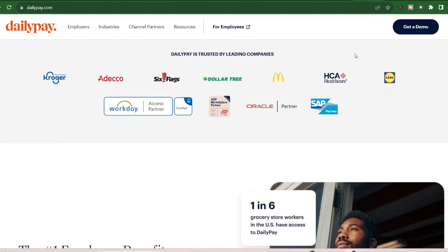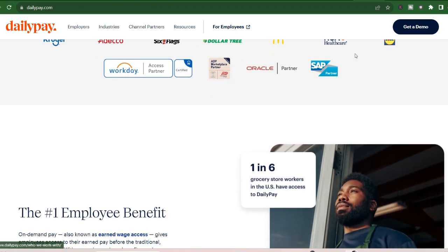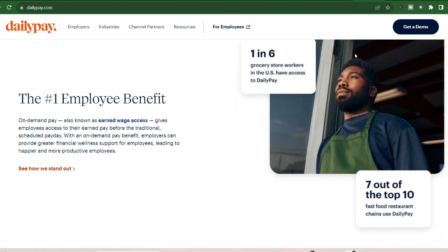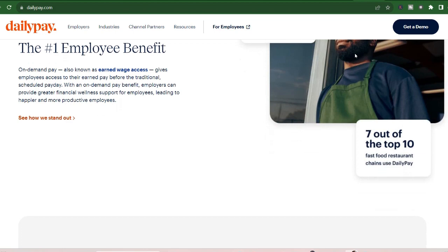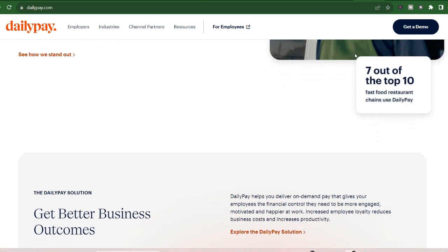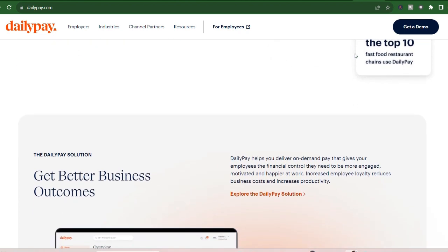Cons. Transfer fees. DailyPay may charge a small fee for each transfer you make. Be sure to understand the fee structure before using the service. Temptation to overspend. Having early access to money can be tempting, so be mindful of your budget and avoid overspending. Not universally available. As mentioned before, DailyPay relies on employer partnerships. It won't be an option for everyone.